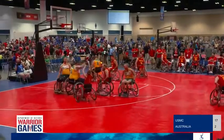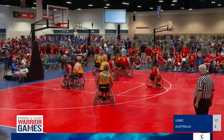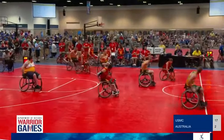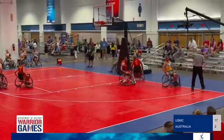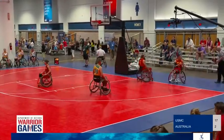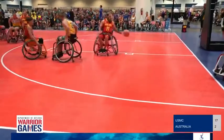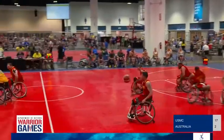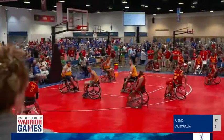Tisha Knickerbocker with the ball on the left side. Tisha Knickerbocker with the shot. Quick shot by Knickerbocker. No good. Brendan Hardman flies after that rebound. Long pass by number 8, Benjamin Morgan. Throws it out of bounds. Layup for Navy. The Aussies are a little bit excited here, trying to convert a basket in order to close this lead. That pass a little bit too aggressive.